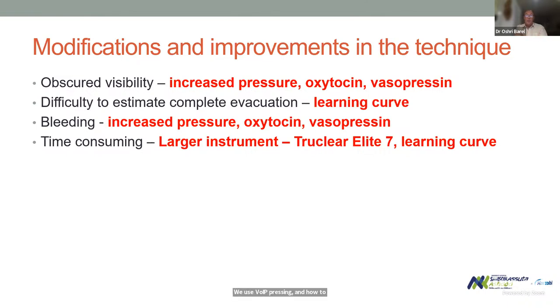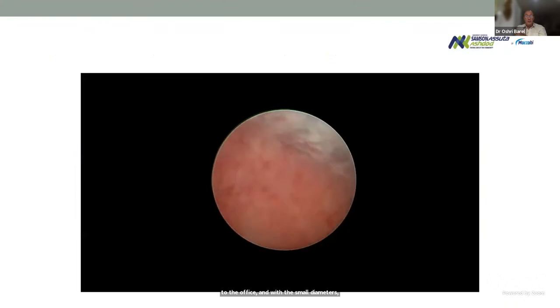How to estimate whether the uterus is empty? This is the learning curve, and case by case, you get more experience. And again, the bleeding, increased pressure, oxytocin, and vasopressin, and the time consuming. Of course, if you use large diameter instruments, it will be shorter, and the learning curve also will be more efficient. As we said, we do believe that in the future, we can move to the office with the small diameter instruments, and hopefully we will publish in the future also our experience with that.